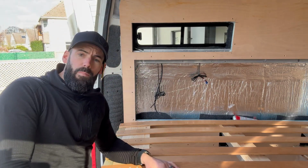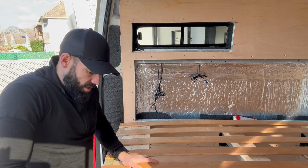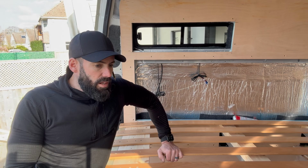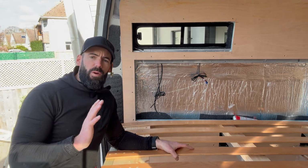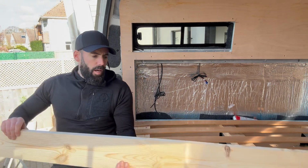Right, so bed frame's in. It's solid, absolutely solid. There is no play, no creaking. I'm telling you, that bed is absolutely perfect. We're just going to finish off the back section where you open the doors. I've cut a bit of softwood again.